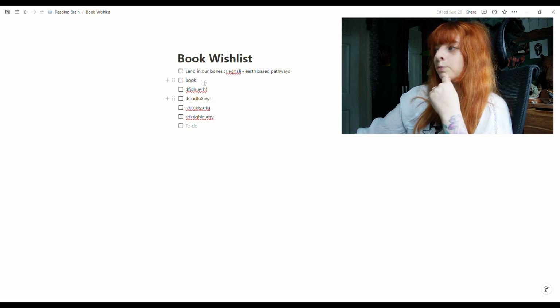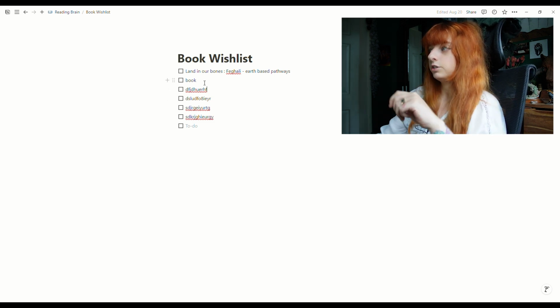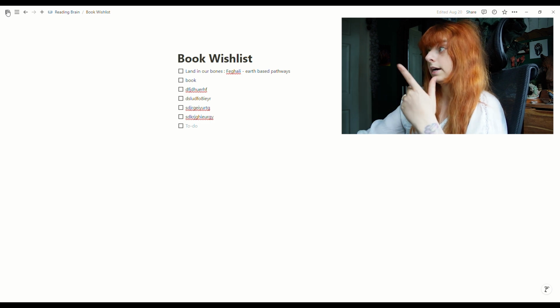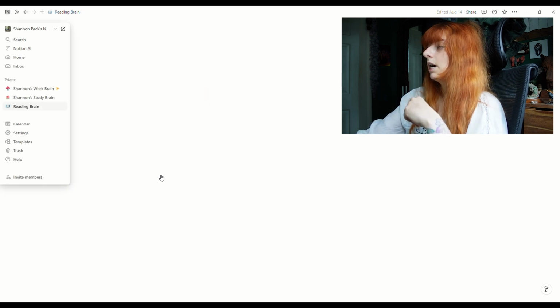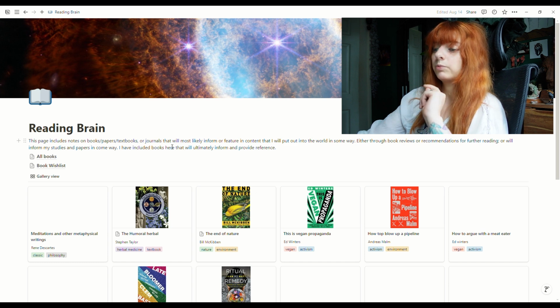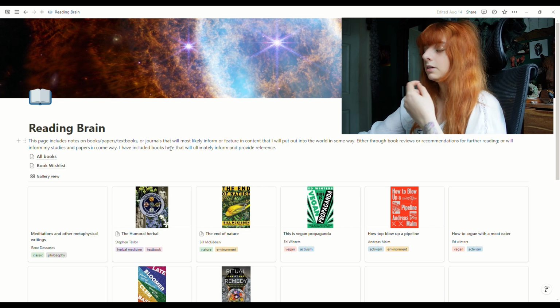I tend to go to bookshops and take pictures of the books that I want, and I need to go through, take all the names and add them to the book wish list. And that's an easy thing for me to give people when they ask kind of, what do I want for Christmas? I want these books.